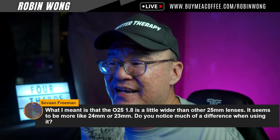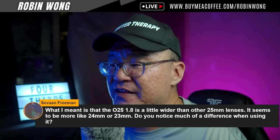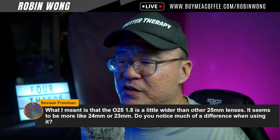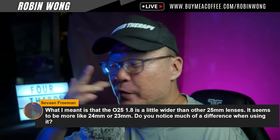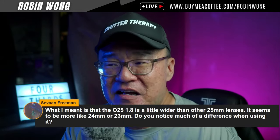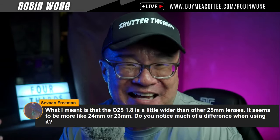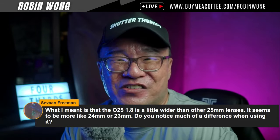Sivan says, what I meant is that the Olympus 25 f1.8 is a little wider than older 25mm lenses. It seems to be more like 24 or 23. Do you notice much of a difference when using it? No, I think it's 25 as 25. I don't think it's much wider. When I compose, it reminds me of using a 15mm lens. So maybe it's a little bit wider, say a 24, like what you said, but it's still equivalent to 48, 50. If you're telling me I can see the difference in that 2mm, well, I must be a genius. So no, I still treat it like a 15mm lens.